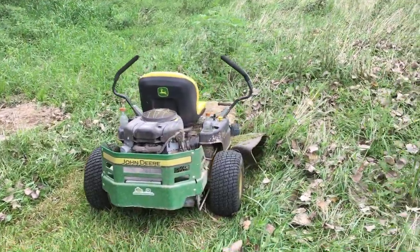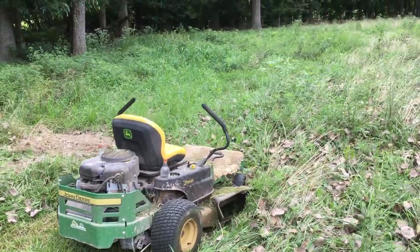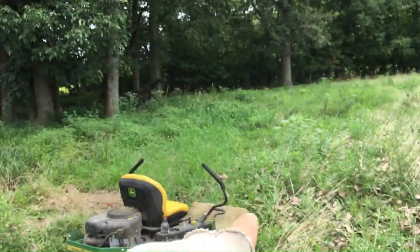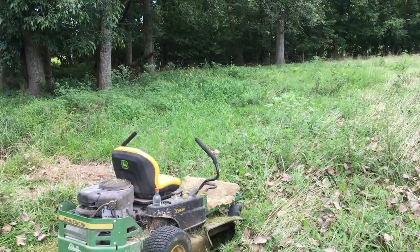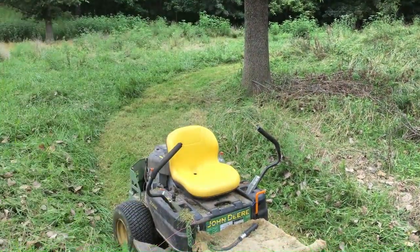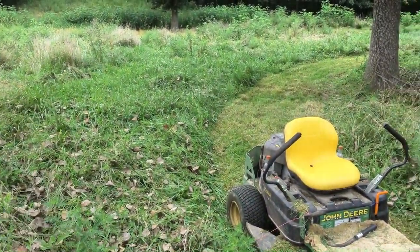Anyway, that's okay. Now I'm going to go from here to that corner. All right, let's clean this section up now. I'm glad I cut all those limbs off because I couldn't get my tractor underneath them. Had to come all the way out here. That's how wide the limbs were.